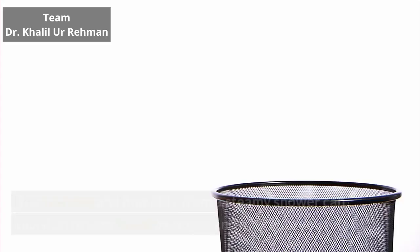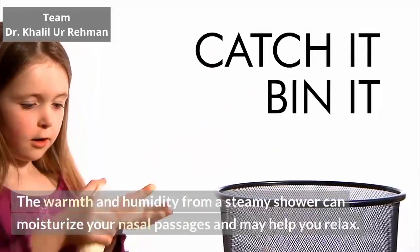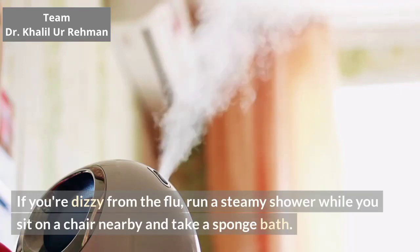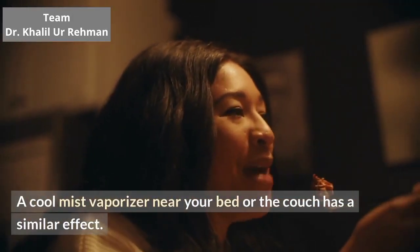7. Take a steamy shower. The warmth and humidity from a steamy shower can moisturize your nasal passages and may help you relax. If you're dizzy from the flu, run a steamy shower while you sit on a chair nearby and take a sponge bath. A cool mist vaporizer near your bed or the couch has a similar effect.